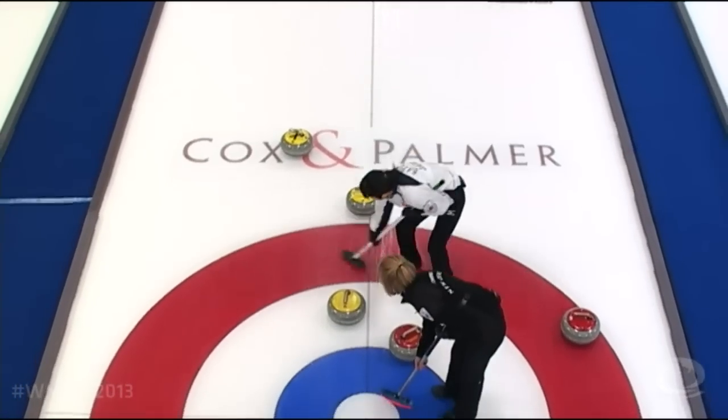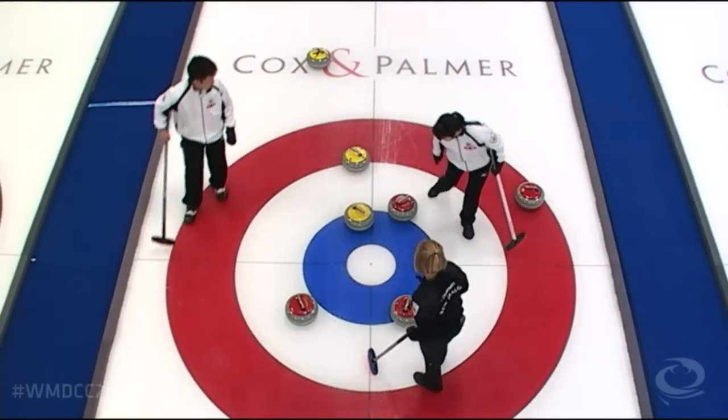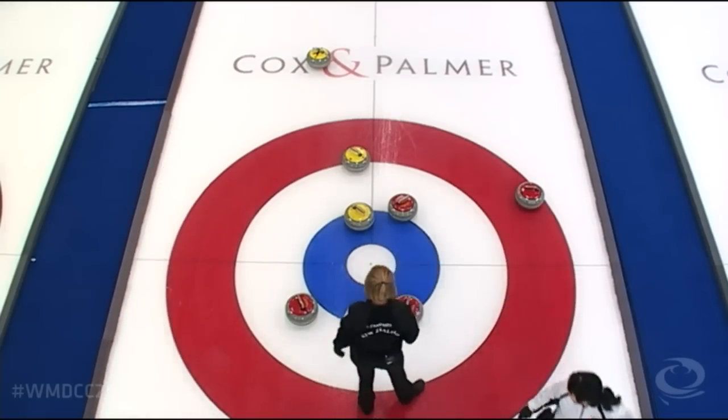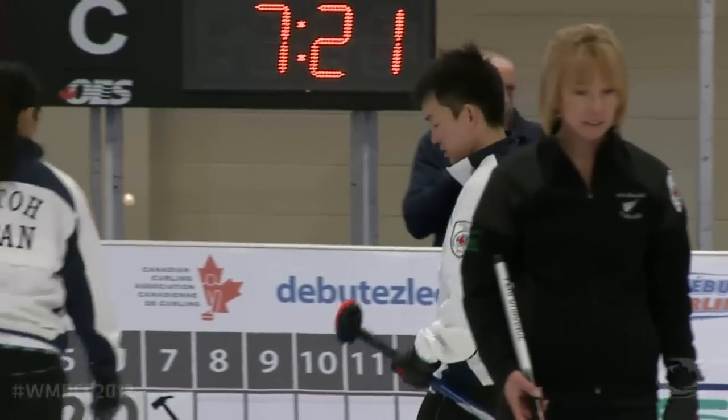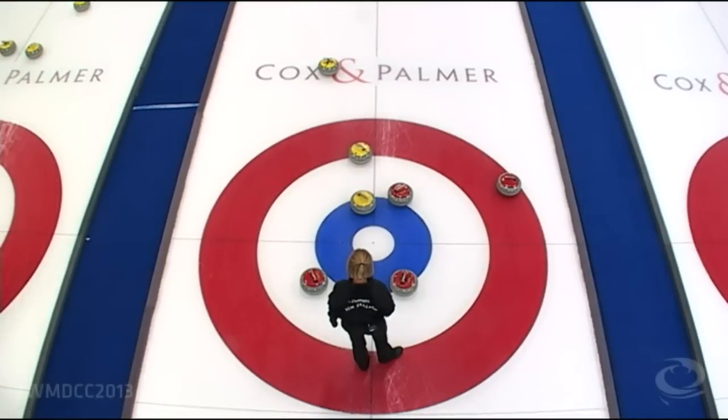Here comes Hiro Kun. He's going to play a little tap. Just as I get one name right, I get the other one wrong. It's Hiro. And that might be a really good shot. Really is. And now these reds that are at the back suddenly create some problems, jamming. Yeah, for sure.